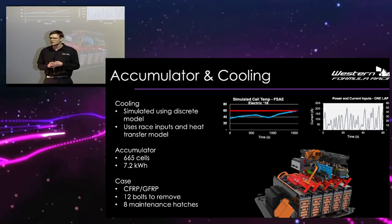We also used this model to size the battery pack. We sized it at 7.2 kilowatt hours, and we picked 665 cylindrical battery cells. As well, the case is made from carbon fiber reinforced polymer and glass fiber reinforced polymer. The reason for this was to keep it light and also keep it electrically insulated. We also focused on safety and serviceability using 8 different access hatches to really pull that off. It also features some late nights. It was Julian and I's capstone project.